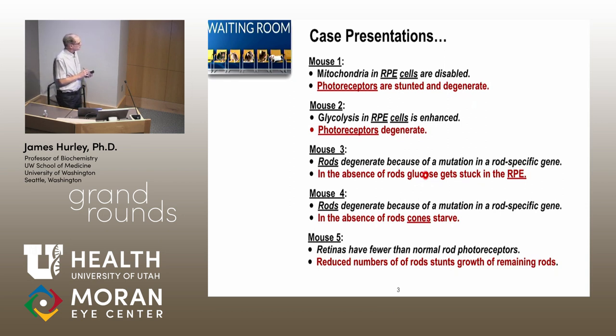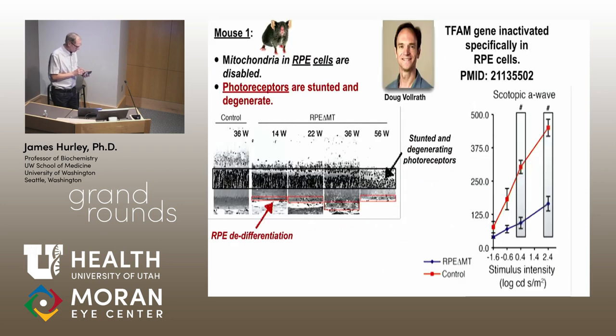And then in the final example, there's a retina where there are fewer than normal number of photoreceptors. But the photoreceptors that are there, even though they're perfectly genetically normal, they don't grow properly. It seems like they don't get enough nutrients. So let me go through some of these examples. This one is a mouse that was made in Doug Vollrath's lab at Stanford.